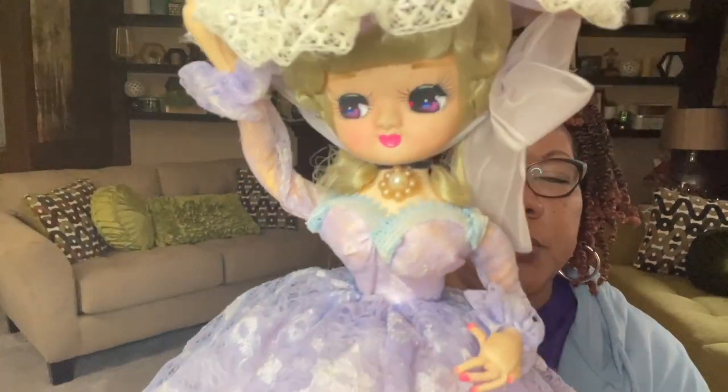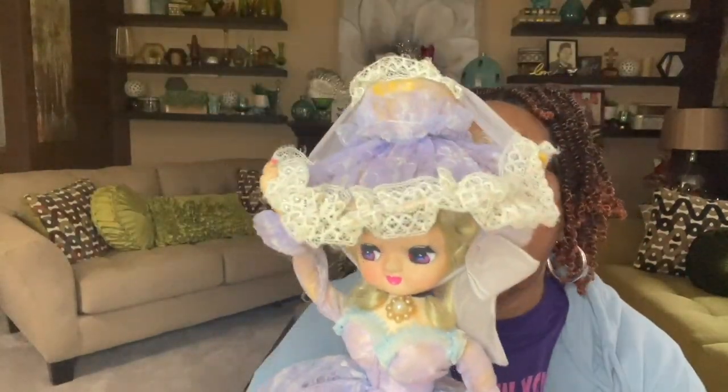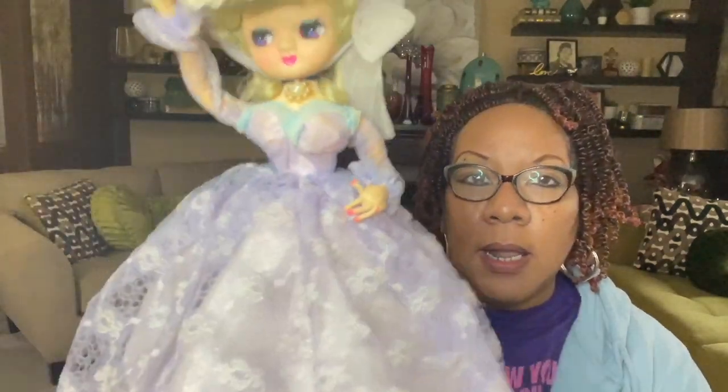I mean, they're a little worn, not totally worn. They're not falling apart or anything like that. There's no smells to them or anything. But they are worn, and that is consistent with the age and their use. Like I said, people do collect them. So I love her and her lilac dress.